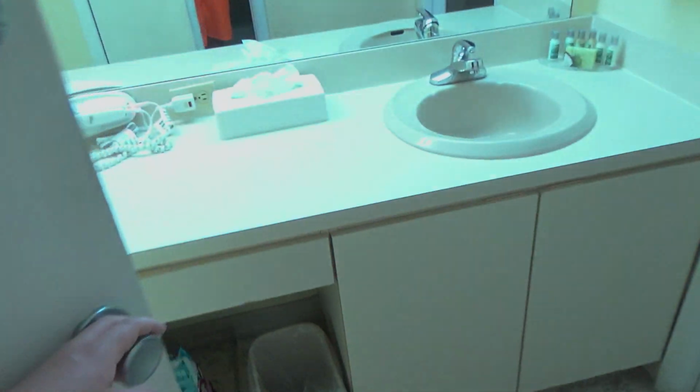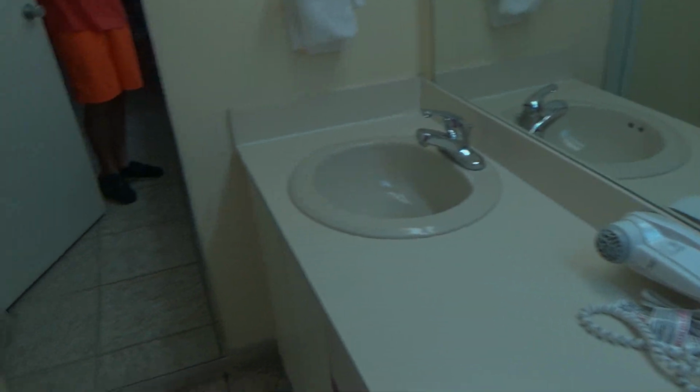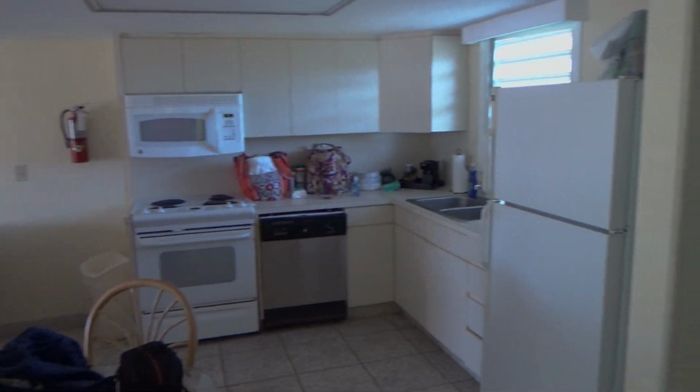Overall, I mean, it seems they keep this place pretty clean, but you can tell it's definitely kind of worn though. Shut the light off. And I mean, that's pretty much it for the room.